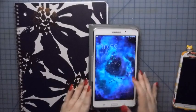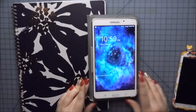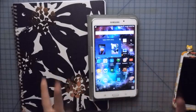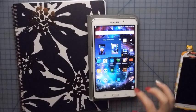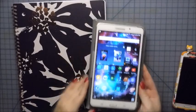I also have, this is just my Nook. It's pretty much just a Samsung tablet, but it's an e-reader. It's my Nook. I use Duolingo, and I've just recently started using Memrise.